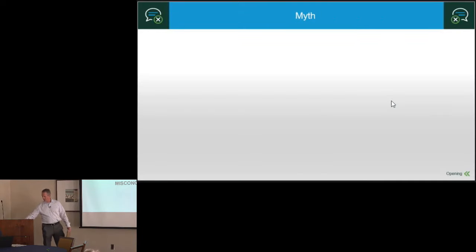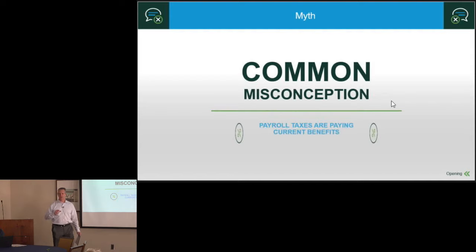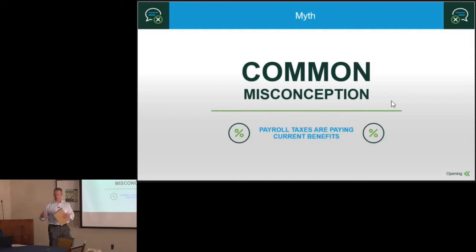So basically, the money that you put in does not get invested. It's not going to invest anywhere. They take the money in from today, they turn around and pay it out to people who are already retired. So you're paying for your parents or maybe your coworkers who are already retired collecting Social Security.